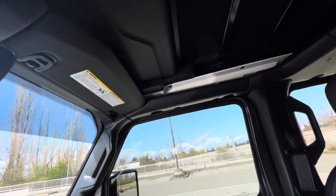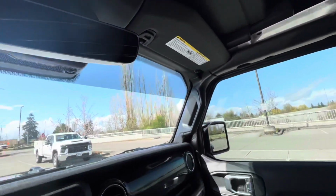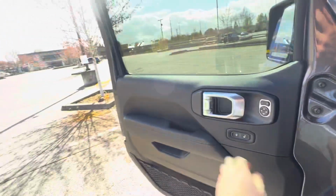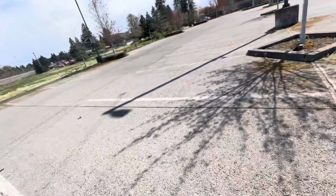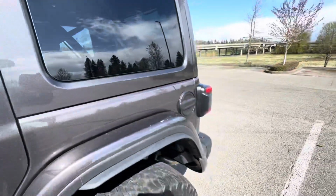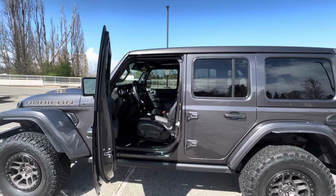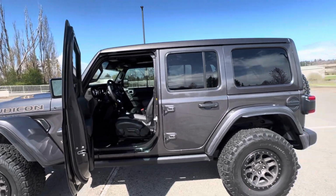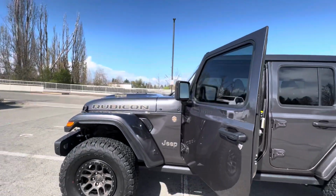For Jeep comparisons, I mean, a Jeep's a Jeep. I like it. It's really, really convenient. You guys can see I live in the Northwest, and it literally just rained right before I was making this video, and you can see there are some water spots. So having that roof is really nice because you can go topless within a matter of seconds. That's one of the things I really like about this.